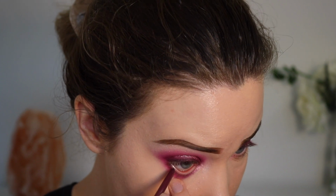Then again, I'm going to take the cream gel liner in the shade Charmer, and I'm going to use this to line my waterline.